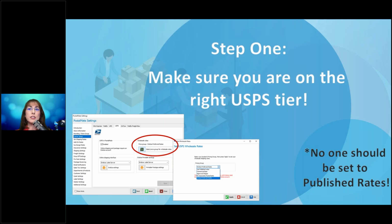Look, the only one I really don't want you set to is published rates. If you made a mistake during the quick rate setting utility after the update and you chose published rates, then that's what you're set to. And in that case, you're going to get some really strange things when you're trying to ship things, and Indicia is going to throw errors because it's going to display things that you're not supposed to ship with at the level that you're on, and so on and so forth.